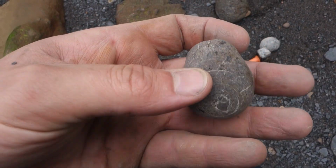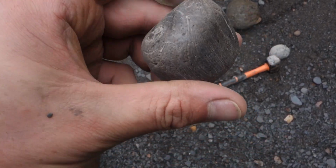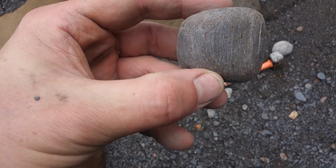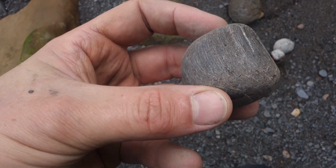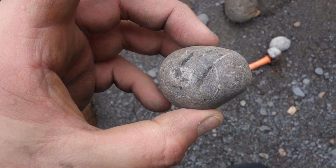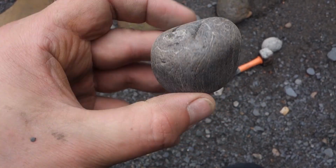I don't know if anyone else gets it, but every once in a while I find a fossil that just makes me smile. So a piece of wood, and you can see all the little concentric rings in it, all the way down onto the other side. It's really nice. It's different as well, because it's kind of an unusual shape. That hopefully might polish, because that's beautiful.